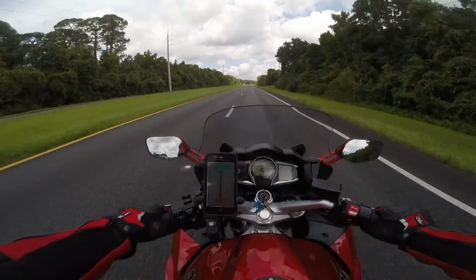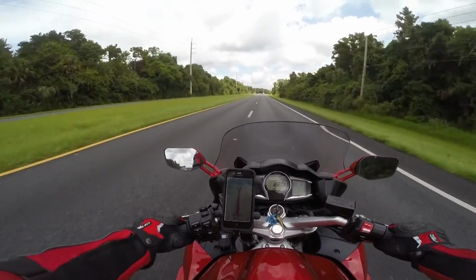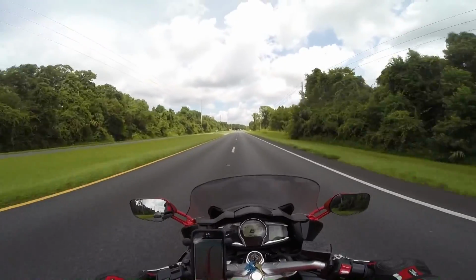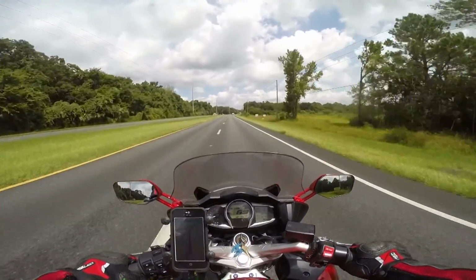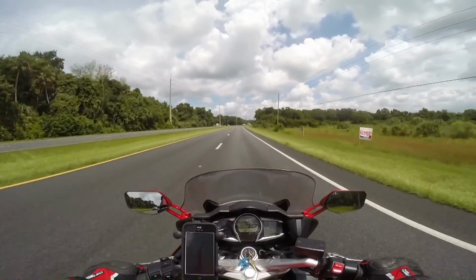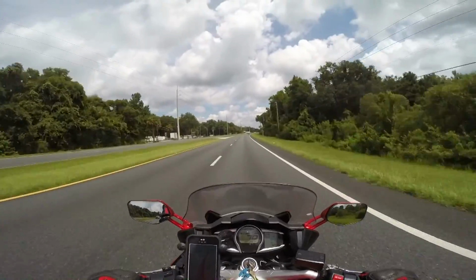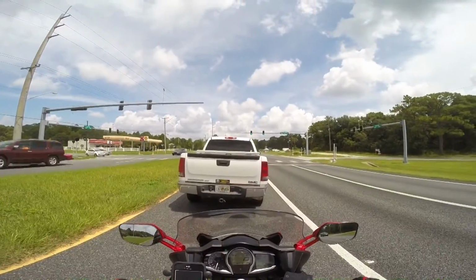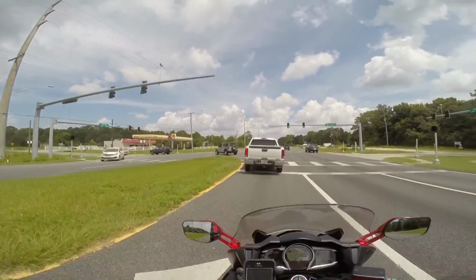Alright, let's see what the GPS says. About another 6 miles till the turnoff. I'm going to get some gas before then, down to 1 bar here, and see how it goes when I get up there. So here we are, it's West Ozello Trail. I'm going to pull into this Shell here.